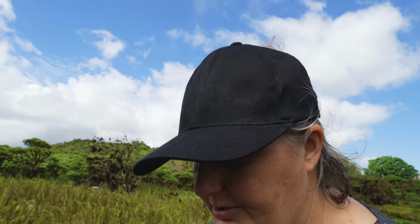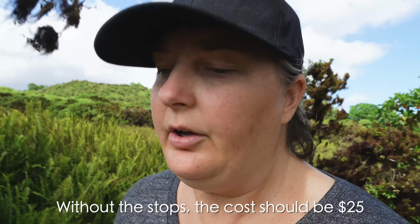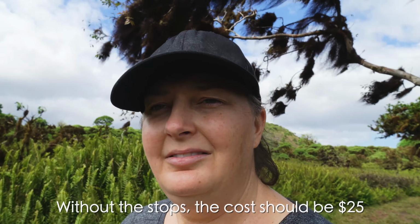Also, I forgot to mention the transport that I arranged for us is $60 for both of us. It includes a stop here at Los Gemelos, a stop at the Tortoise El Chato, the Tortoise Reserve, and lava tunnels. So overall, I think that's a pretty good deal. Good deal. Good deal.